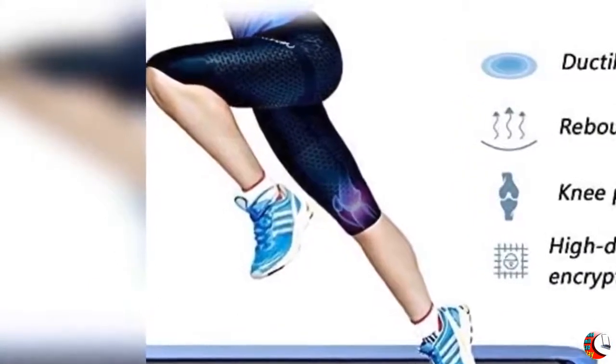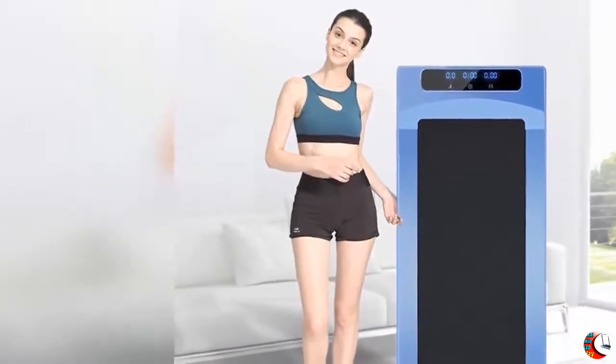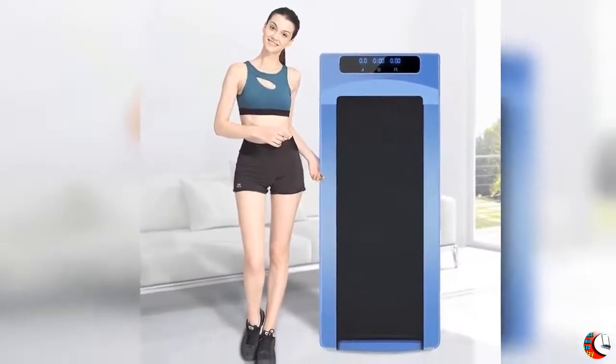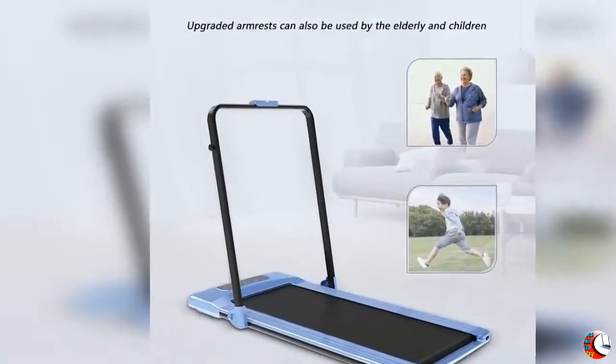3. This simple treadmill can be placed under a sofa, corner or under the bed, reducing the footprint and is perfect for any room. 4. If you have any questions, please feel free to contact us, we will reply you within 24 hours.